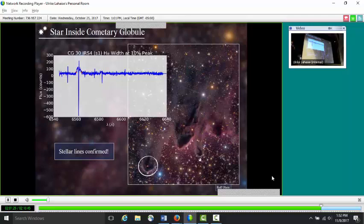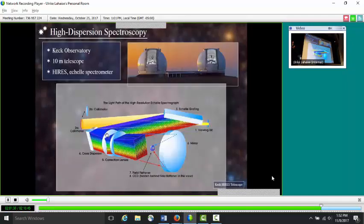We know because of, of course, high dispersion spectroscopy. Something we've been hearing about all day. High dispersion spectroscopy is just really good spectroscopy. It just means you get a lot of detail in your spectrum. You do that by using a really big telescope and a really good spectrometer. We used the one at Keck in Hawaii. I didn't do it, my professor did. But yeah, it's very good data.